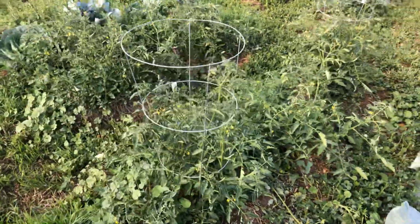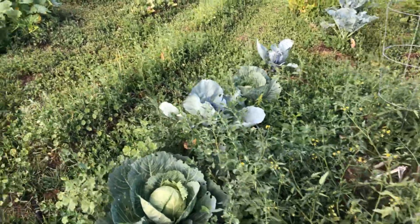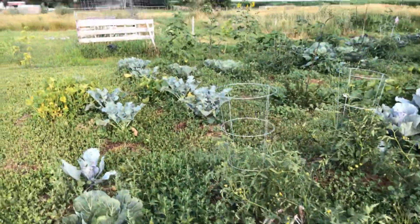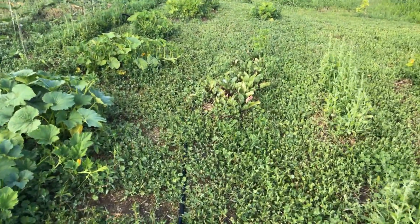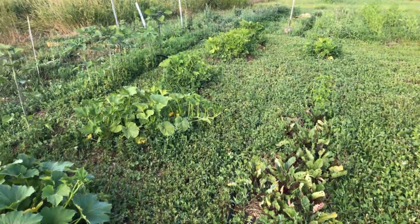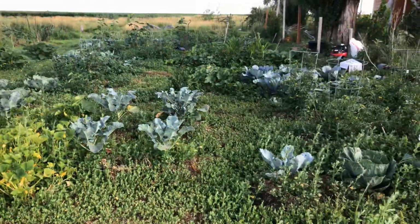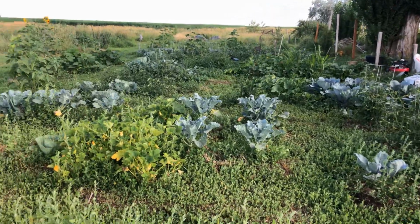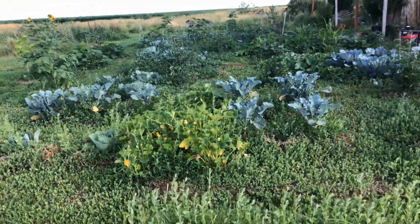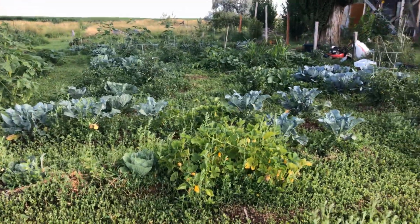Starting to get some green tomatoes on here, and this time of year, we start to wonder if we're going to get any harvest, and then suddenly everything starts ripening at once. So this is the beginning. We picked our first crookneck squash from that plant over there this morning, and we better buckle down because they're gonna be coming out our ears pretty soon.